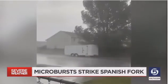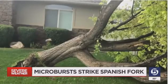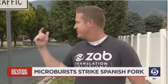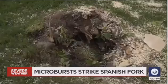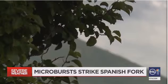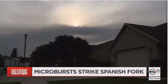Two streets over, a huge tree went down. In fact, it took us three giant truckloads to get it out, and then there was a small tree right here that came down too. All that's left of that tree now is this hole in the front yard. There was a lot of wind, and it just came through really fast, and it was gone really fast, and very unusual.